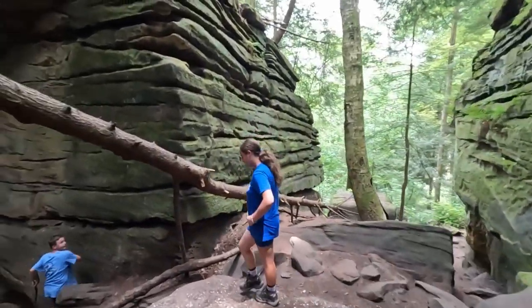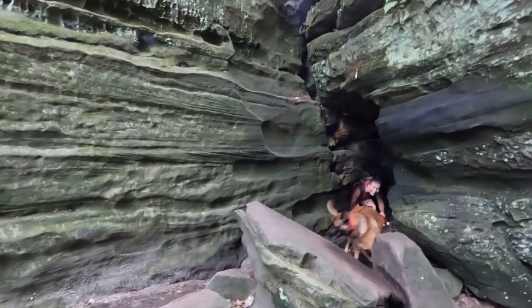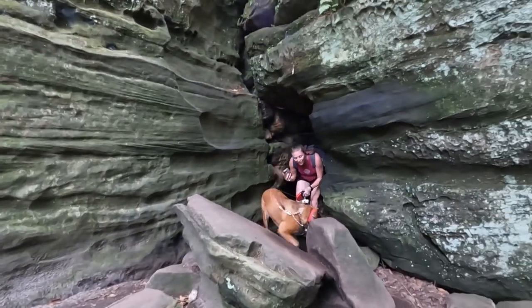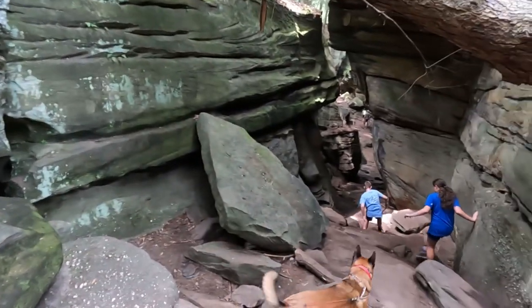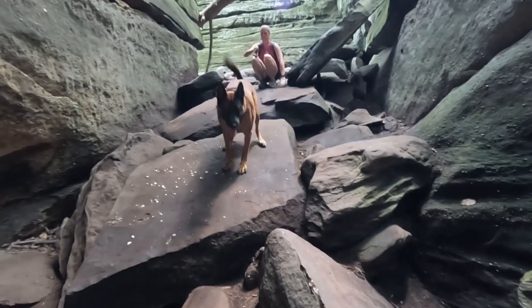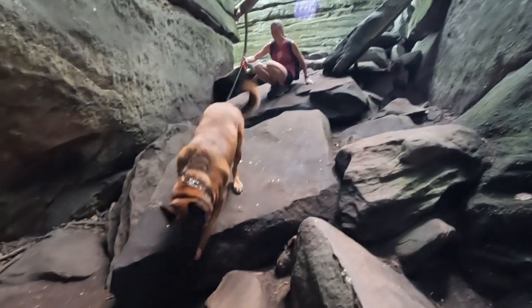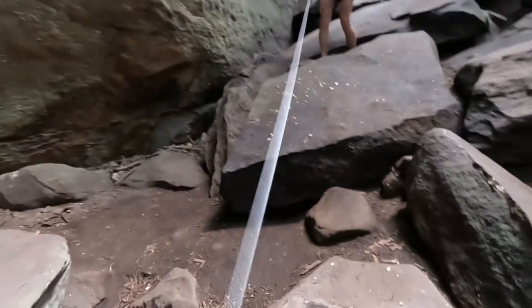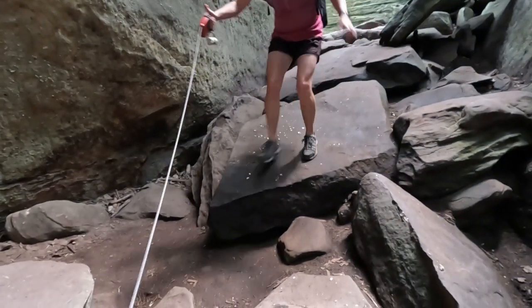The kids love this area. There's so much for them to climb on and jump over. Come on, Tay. Just explore. Tango loved it too. Easy. Give mom a helmet.